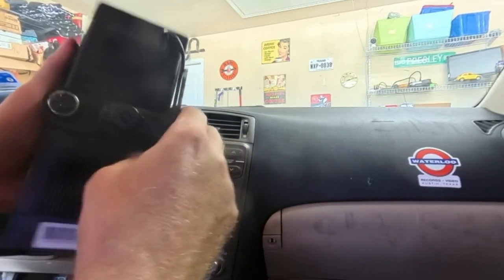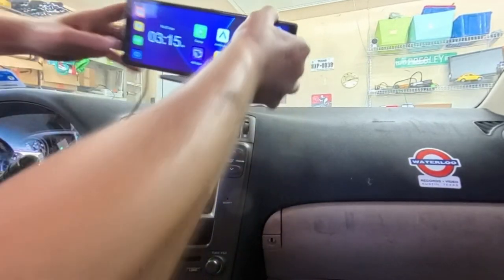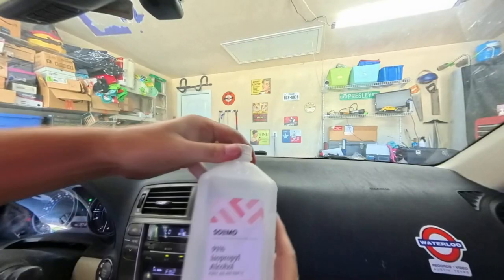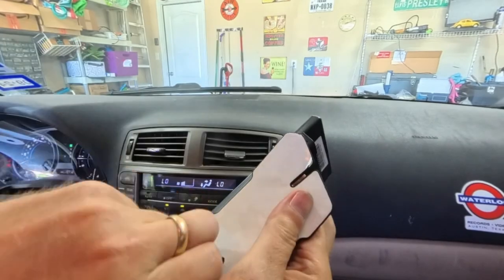It turns out because the W903 model is wide and has a low profile, it doesn't block the view of the road at all. I cleaned the dashboard with some alcohol. Don't use your good bourbon, use this isopropyl alcohol. Peeling the sticker was a bit of a challenge, but it comes off.